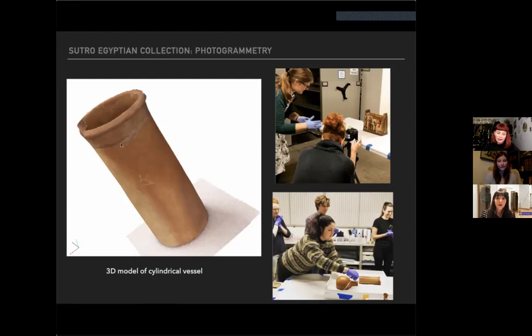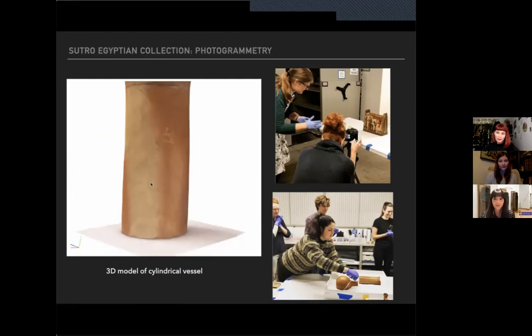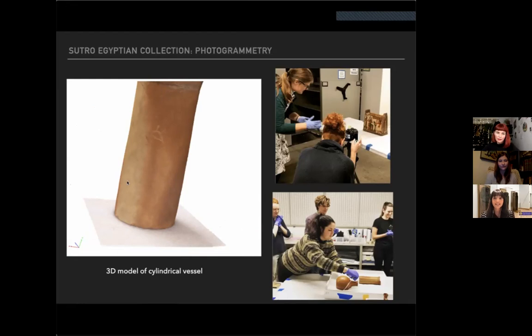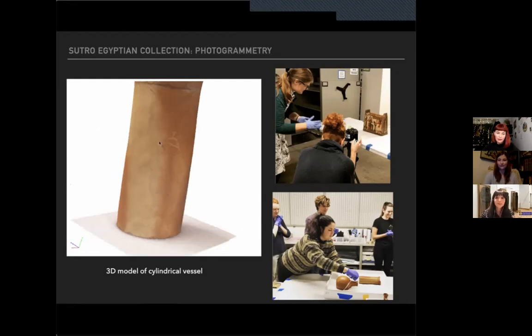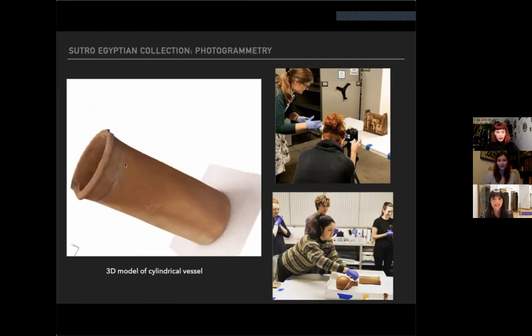Our recent collaboration with UC Berkeley's Book of the Dead and 3D project has allowed us to apply photogrammetry visualizing techniques to study several of the objects in the collection. By doing this, we are able to create 3D models that allow the visitor to manipulate the object and to see details and inscriptions that maybe we wouldn't necessarily get to see that clearly with the naked eye.